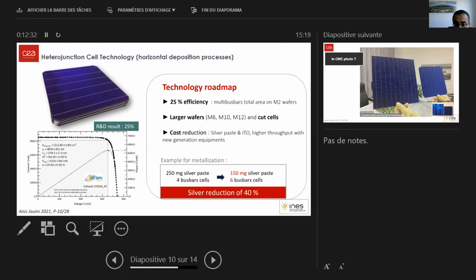And the results, of course, we are getting efficiency a little bit lower than the standard that we have with M2, 0.5 to 0.8 a little bit below. But I would say it's normal because we haven't tuned our process to be adapted for large wafers. So once again, we don't see any blocking point or anything that will really limit us from reaching the same performance that we have achieved in the past with M2 wafers.